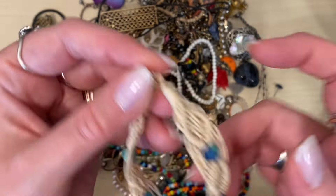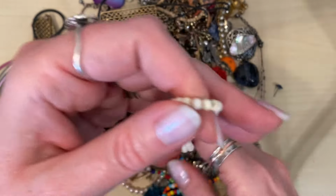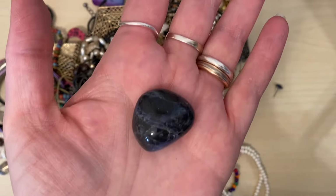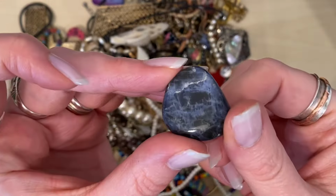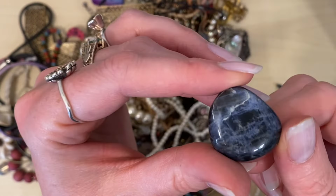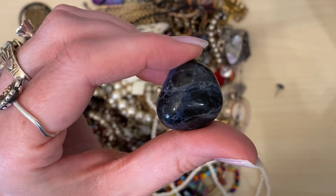There is a holiday bracelet. That will probably go into a bag. Next bag. Oh, this is a beautiful gemstone. Is that sodalite? I don't know. I really need to do some more gemstone research. That could be wire wrapped. That's really cool.